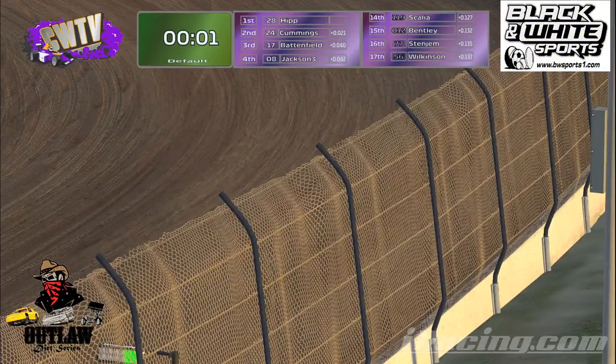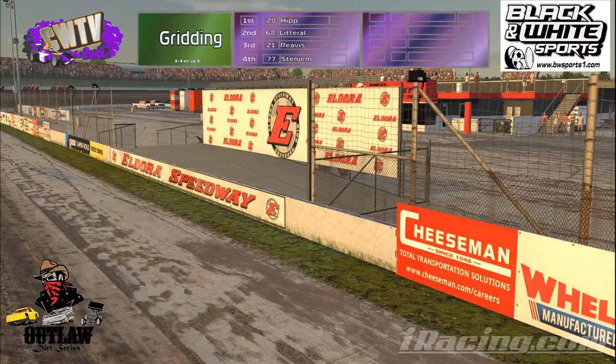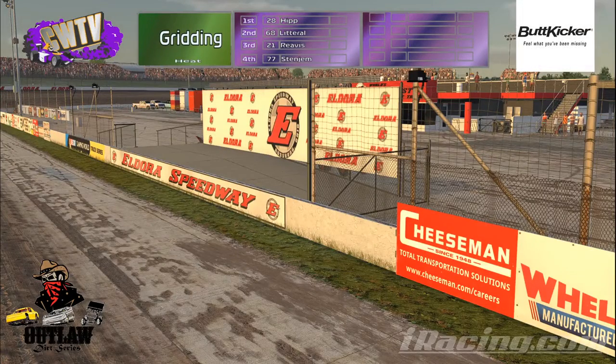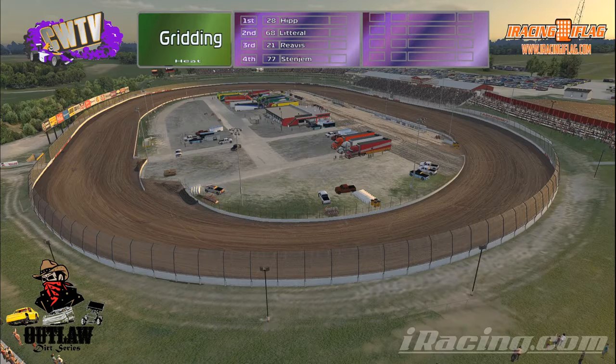Trevor Trego puts out his last lap there. So these guys are done now. They're gridding up for their first heat. And let's see tonight. It looks like we got 6 heats of racing. We got the 3 mains and a feature. So it's going to be a fun one.